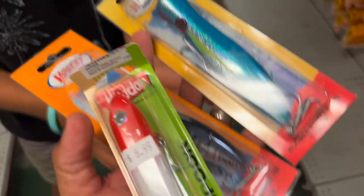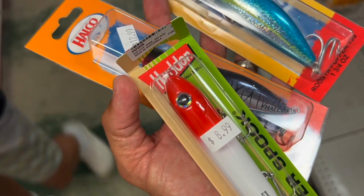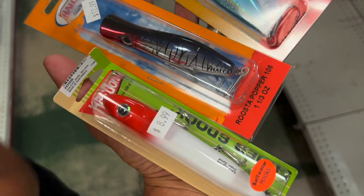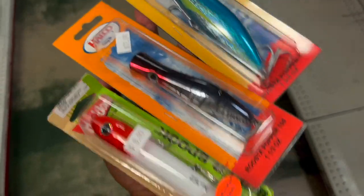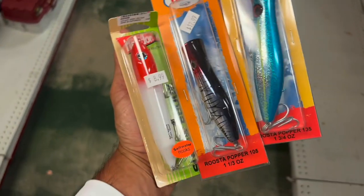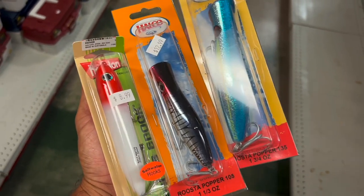All right, and show me the Zero Spook, buddy. Oh, we got it. Zero Spook is a little bit of a different presentation. Zero Spook doesn't pop, but it walks back and forth on the top, so you get some amazing topwater bites. So, guys, we're going to go with this, and we are going to see if we can light up on the beach with these. It's springtime in South Florida. Jacks are on the beach.